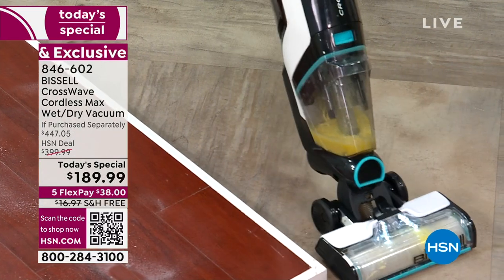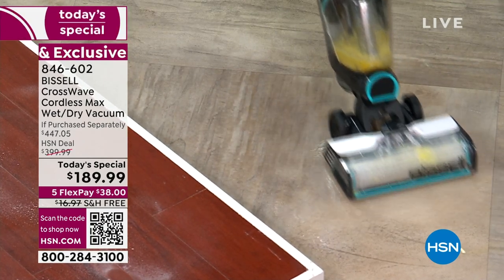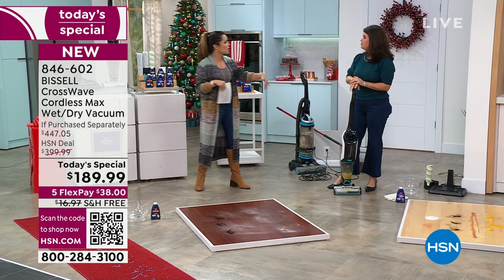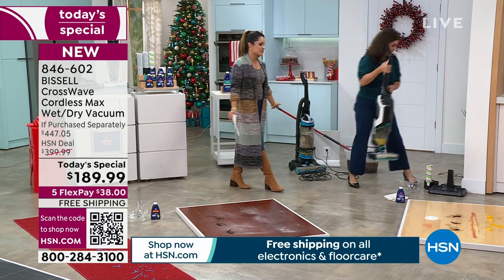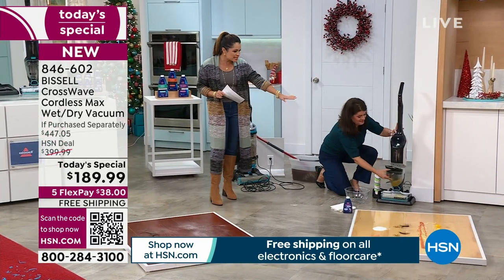It's called the CrossWave. It is a completely cordless wet dry vacuum. So not only can you do your hard floors, you can do your wood floors, you can do your carpets, yes, your runners, your stairs. Anything, yep, with this. And we have been having such an incredible launch of the first time ever cordless CrossWave Max.